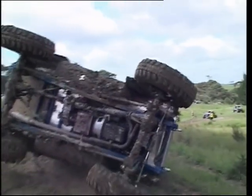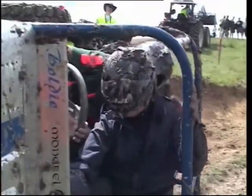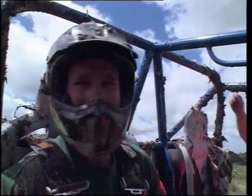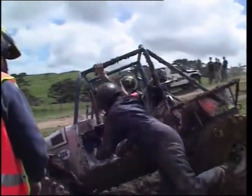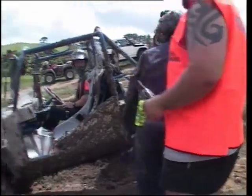So, not too good, but it'll be back on its wheels. And of course, we inspect the cage to make sure that it's not damaged. That's the job of the steward, Skid or Keith. It was going to go, so I tried to give it a shoeful and try and get it back on its wheels, but it didn't work. Oh well, it happens. Yeah, pretty safety conscious, but does somebody tell that guy to let go of the cage?